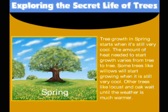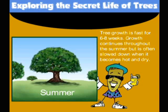Tree growth in spring starts when it's still very cool. The amount of heat needed to start growth varies from tree to tree. Some trees, like willows, will start growing when it is still very cool. Other trees, like locust and oak, wait until the weather is much warmer. Tree growth is fast for 6 to 8 weeks. Growth continues throughout the summer, but is often slowed down when it becomes hot and dry.